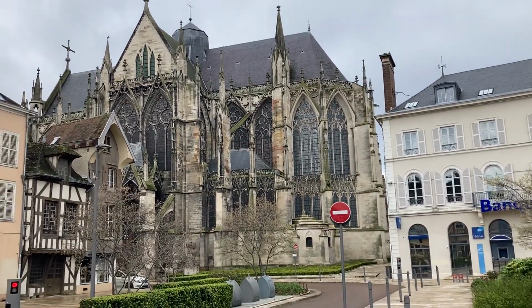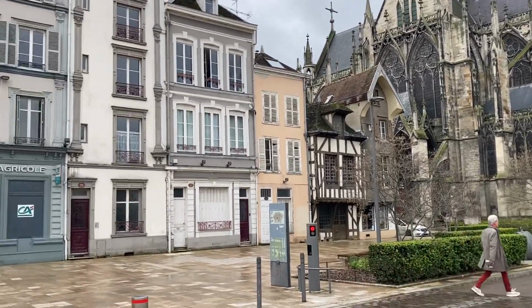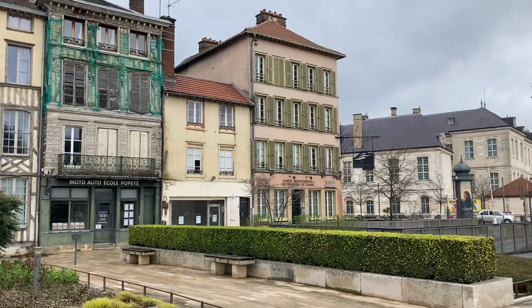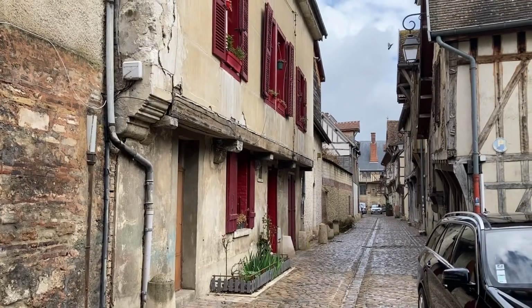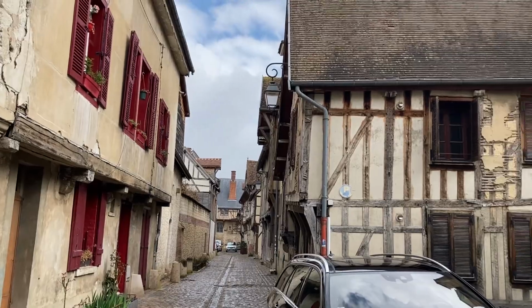One of the large cathedrals or churches, which we didn't go into because as we entered the door, there was a little chap on the left-hand side wanting money. So later on you'll see what you can see for free. And here it is, a glimpse for free. More architecture, old buildings being restored all the time.